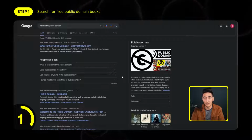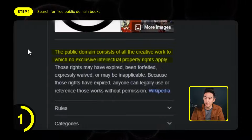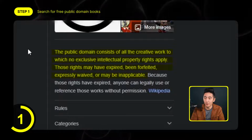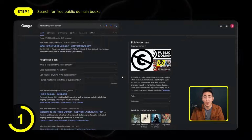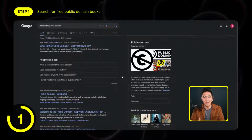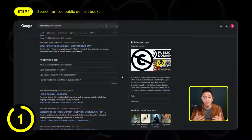And if you don't know what the public domain is, this is what Google has to say. The public domain consists of all creative work to which no exclusive intellectual property rights apply. Those rights may have expired, been forfeited, or expressly waived, or may be inapplicable. So typically books that are in the public domain are really old. A book like Winnie the Pooh, for example, which recently went into the public domain, people are making spin-off content and incorporating the Winnie the Pooh brand because now it is in the public domain.